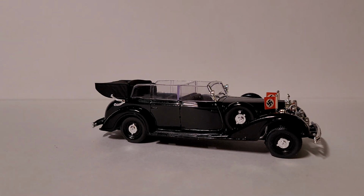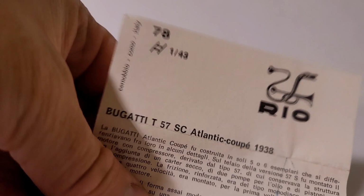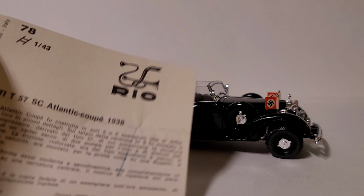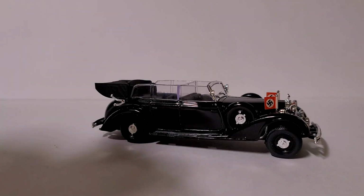Anyway, history aside, it's an absolutely beautiful car. I know a lot of people would take the flags off, but it's a part of history. It is what it is. It's what came on the car, and I'm not going to do it. That's part of what makes it interesting. Maybe if I had two, I might repaint one a nice baby blue or something and strip it of all the political crap.